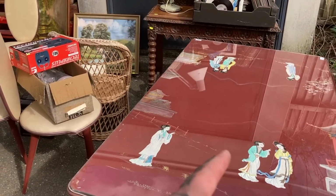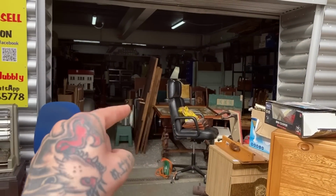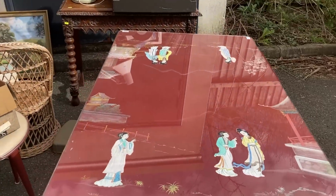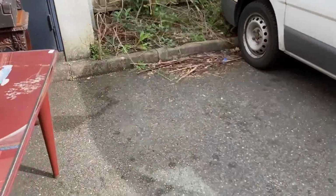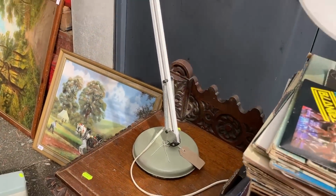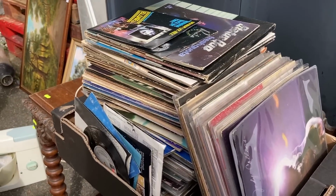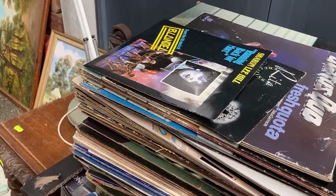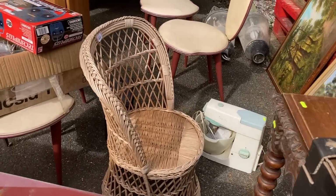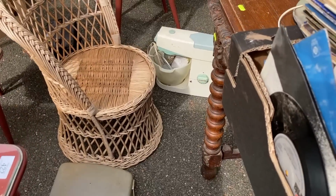But I might put this with the vintage sideboard, the matching sideboard, which you can just see a corner of there. So I may do it as a set for like £1,000. Then we got an angle pulse lamp, probably 50. Big stack of records, so they'll be getting priced up and put in the shop, averaging £5 to £20 a piece. Then we got a small peacock chair, about a £50 item.